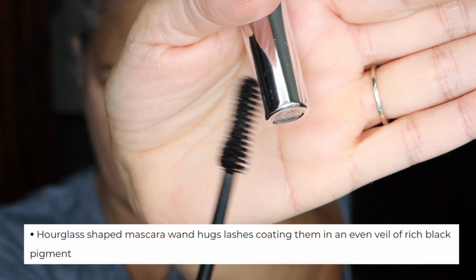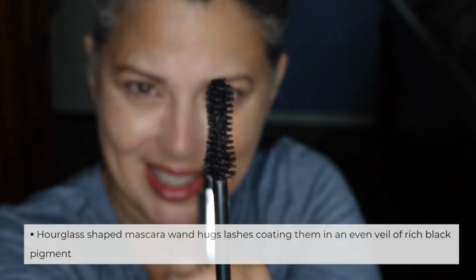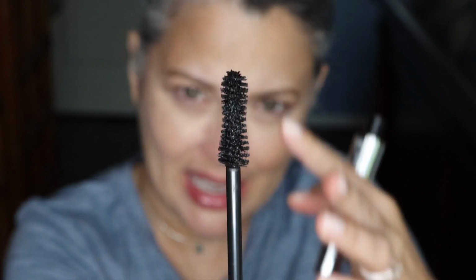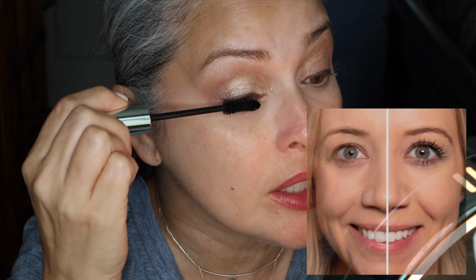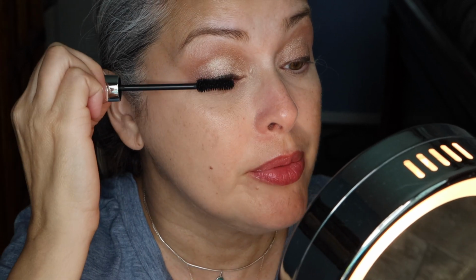So look at that interesting applicator. It's almost like it has a little waist on it. Like it flares in, it flares out. It will separate, curl, elongate, it will not flake, it will last, and it has hemp in it. So I'm all for it. I hope it works because I'm liking already the way the application is going.